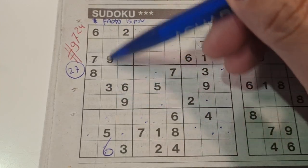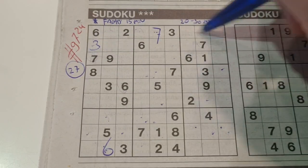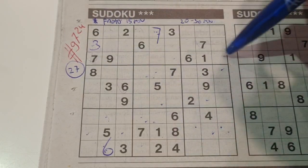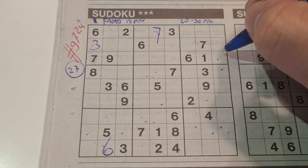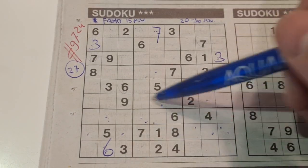3 in the third column, 3 in the second column. So the first column, the only place left for 3 should be there. 3 in the first row, 3 in the second row, so the third row, the only place left for 3 should be there.